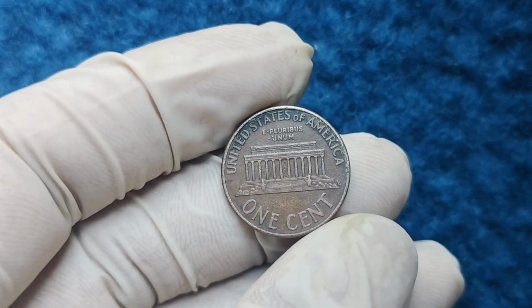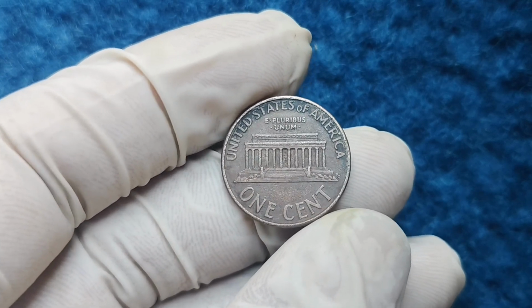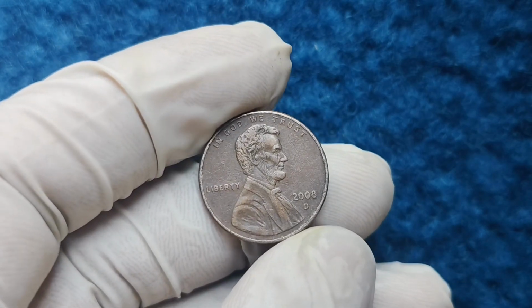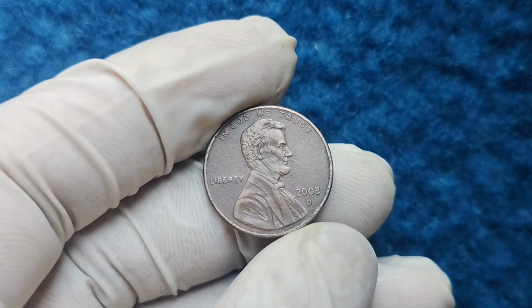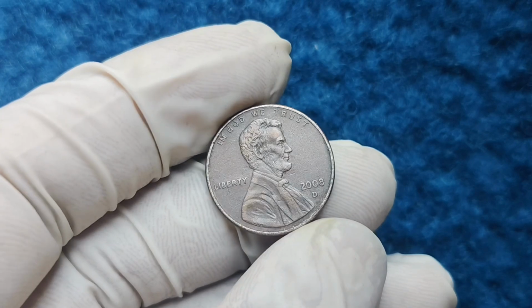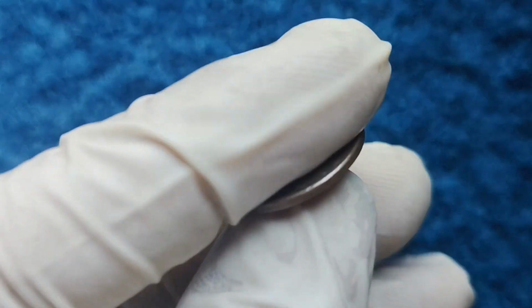Before you start frantically dumping out your piggy bank, here's what you need to check. Look right under the year 2008 on your penny. If there's a little D there, congrats. You're on the right track. That means it was made in Denver. A normal 2008 penny should weigh 2.5 grams. The rare error penny weighs 3.1 grams because it was struck on a leftover copper planchet.